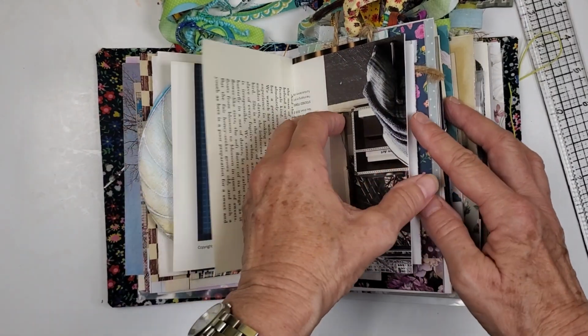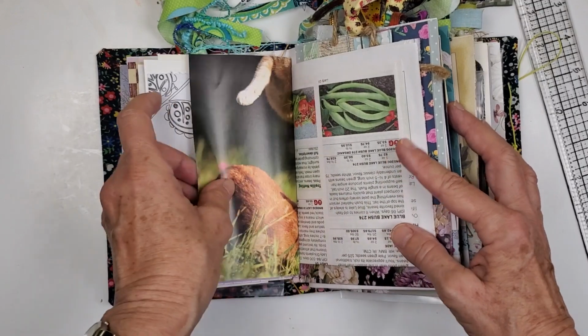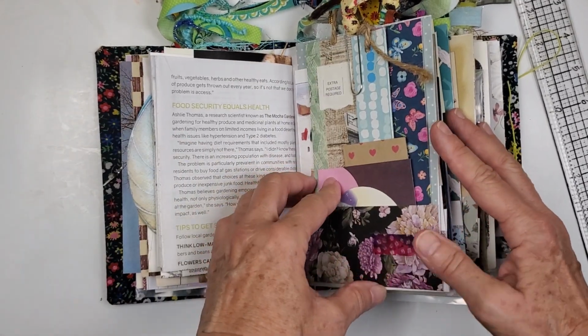It's not really about your space. It's about your head space when you are creating. It's about getting into that spirit of creativity.